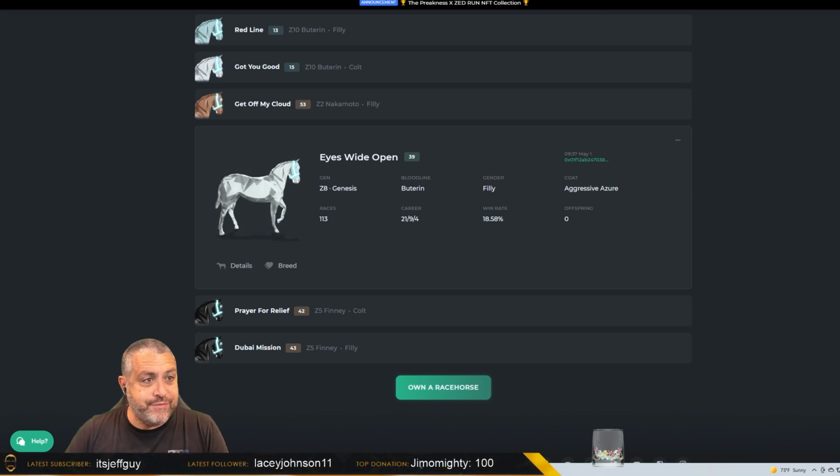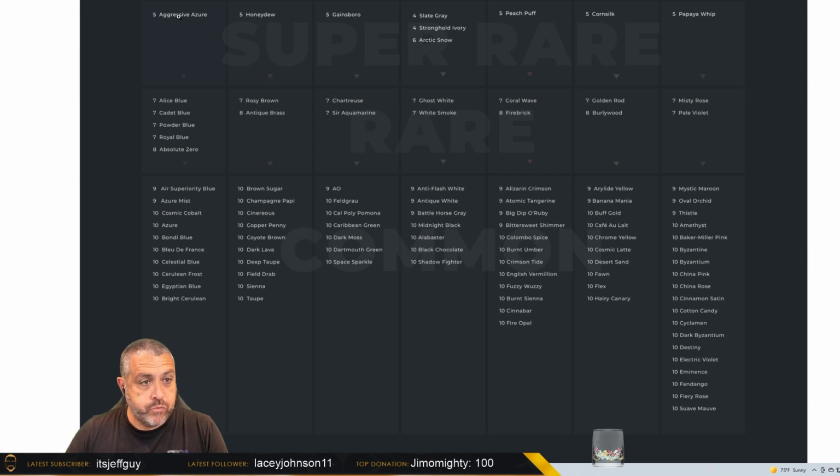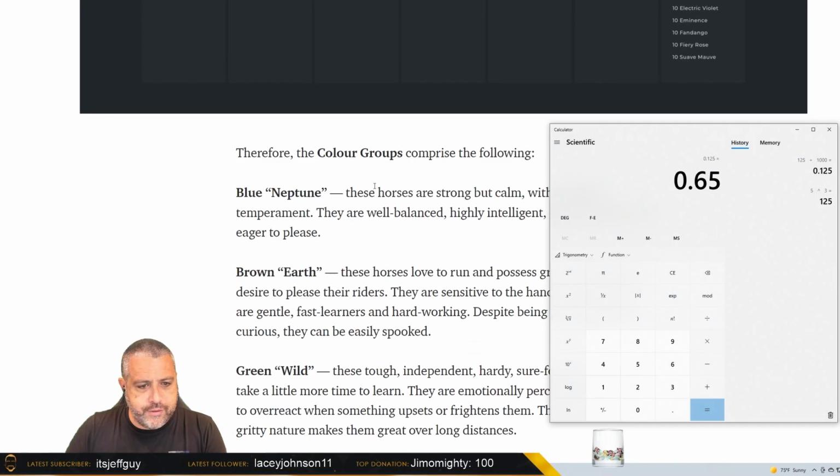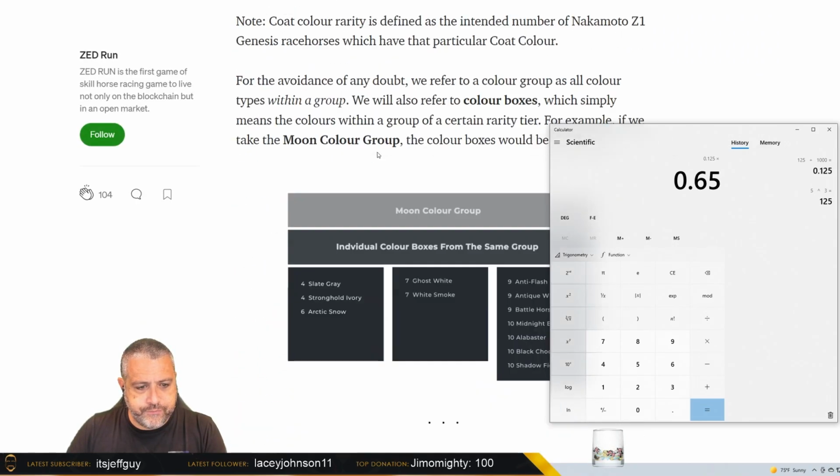This one has a 5 next to it, right? So if we break out the calculator and we go with 5 to the 3rd power divided by 1,000, that gives us 12.5 times 0.4, which is our 40% chance. Actually, we'd have a 0.65% chance there, because, getting into this for just a second.